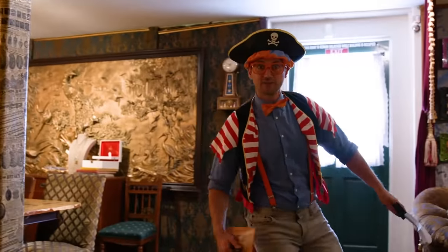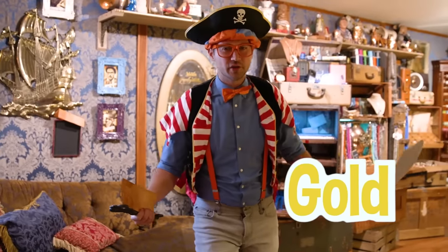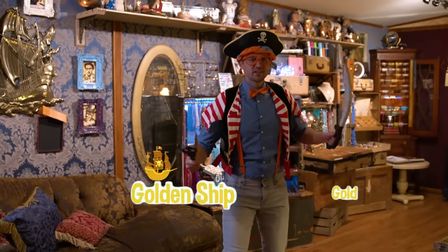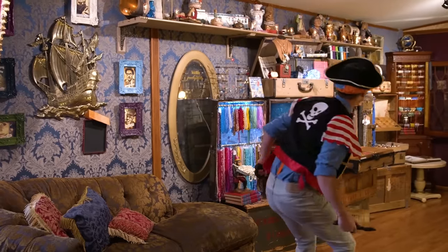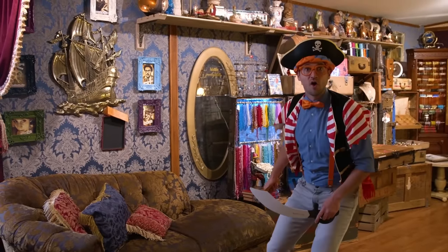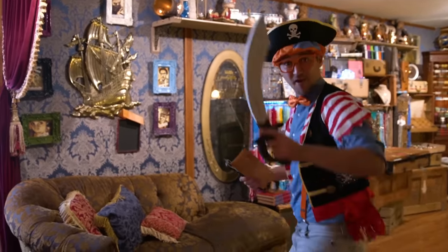Ooh, wow, so colorful over here. And it did talk about the color gold. Yeah, a golden ship. Do you see anything? Yeah, right over there. Good job, come on.